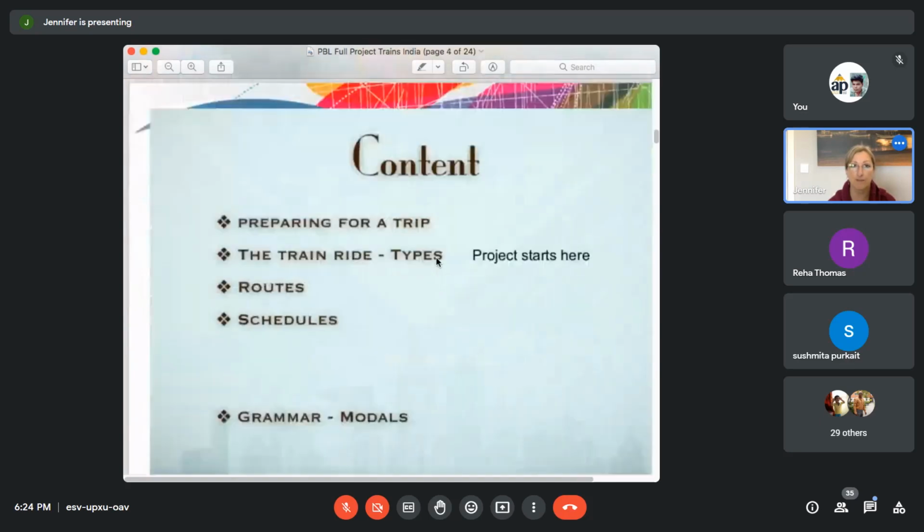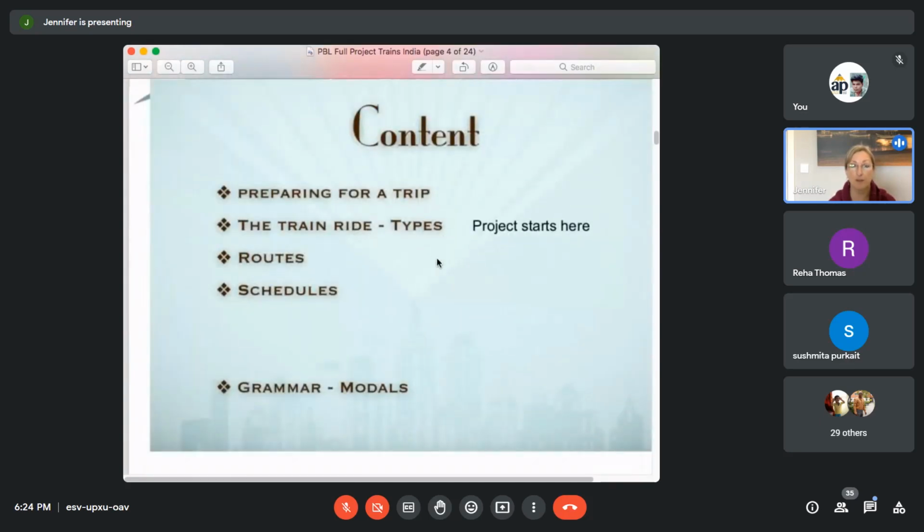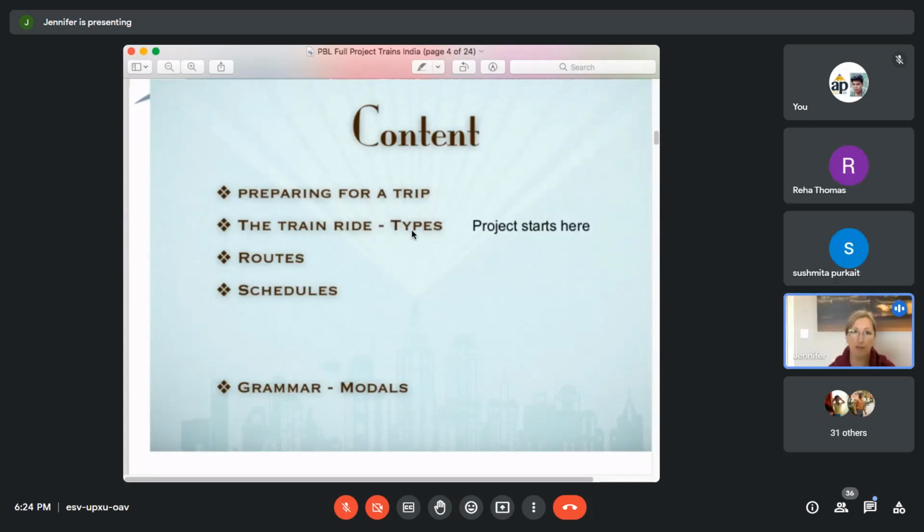So remember I told you break down your unit into 4 subtopics: preparing for a trip, types of trains, routes, and schedules. Now this works very well for me because I want the kids to learn preparing for a trip, things like packing your suitcase, what should you take, names of things. Then we're going to talk about types of trains.